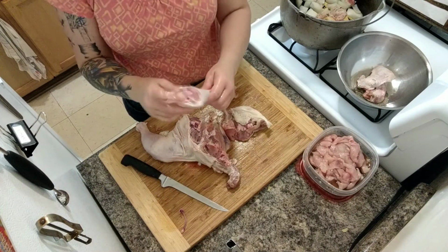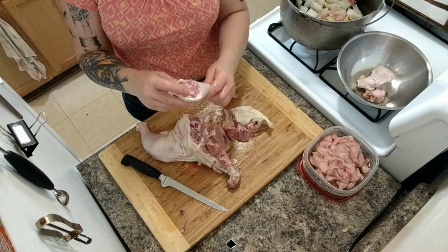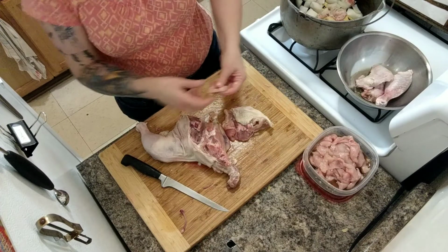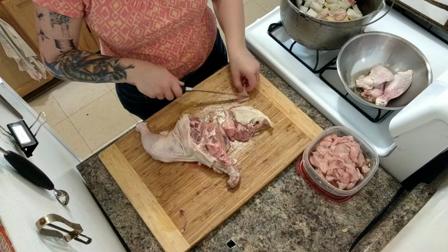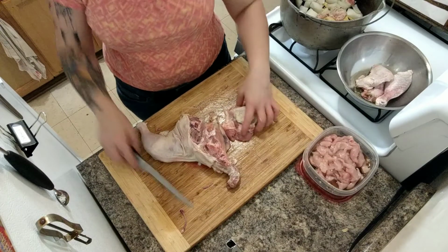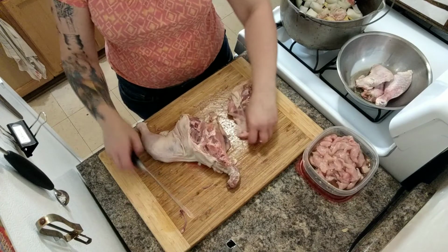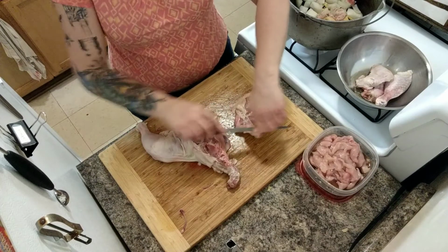So if you hit it at the cartilage, it slices right through. So I'm going to go ahead and put that in my rubbing bowl. I'm going to put this little nugget into my stir fry bowl. Here I have... I'll put a little bit of dark meat in my stir fry.